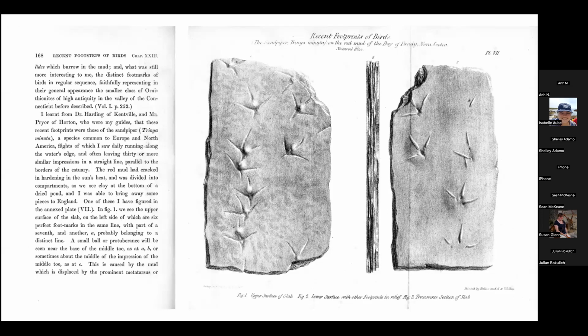From Halifax, he took the road to Windsor, and he met Dr. Harding, and they walked along the Bay of Fundy, and he collected footprints of birds walking in the Bay of Fundy mud, and he carved them out and dried them, and some of these samples are still at the University of Edinburgh. So this was really important. He was making observations in the modern world and looking for ways he could interpret the geological or fossil record from what he saw in the modern world. And the Bay of Fundy played an important role in all of that.